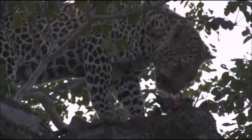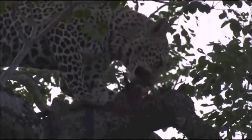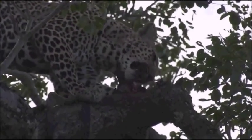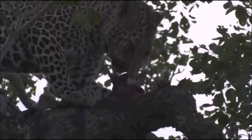Yeah, she's really enjoying the face and the head right now. Nothing goes to waste, folks. The carnassial shear cutting through the sinew of the head.